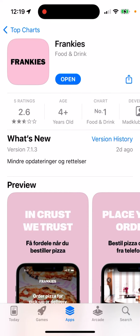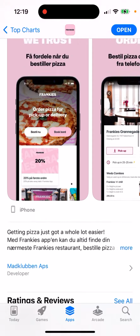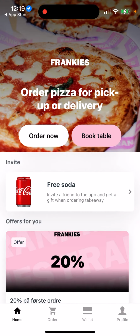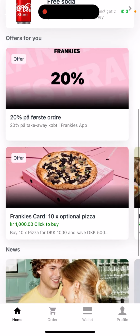What is Frankie's app? So this is like a pizza app. I don't know if it's only available in Denmark or is also scaling to other countries. But yeah, if you're in Denmark, in Copenhagen, you can order pizza. You can order now. You can book a table. So they just have some offers and promotions right now.